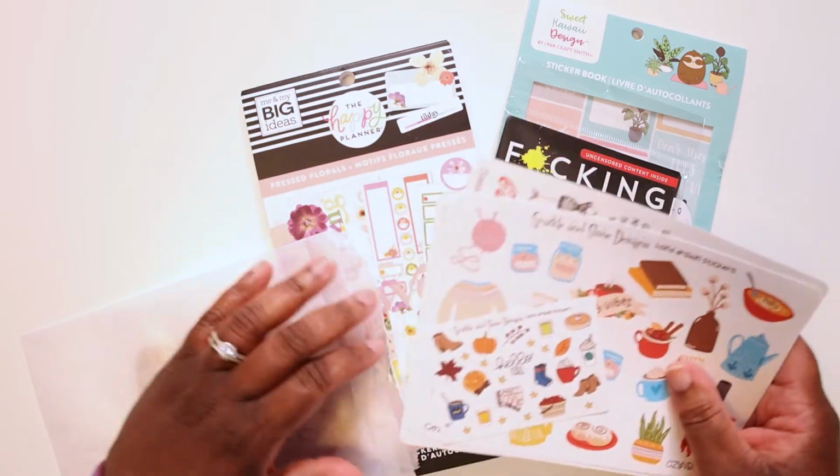Also, using stickers is a great way for me to express myself creatively in my bullet journal, since I completely suck at drawing. I'm a non-artist. I cannot draw to save my life. But stickers are a way for me to get around that creative block, and I'm able to express myself better within the journal.